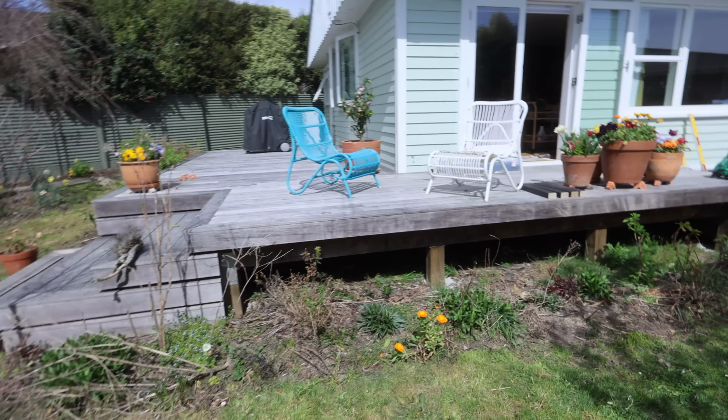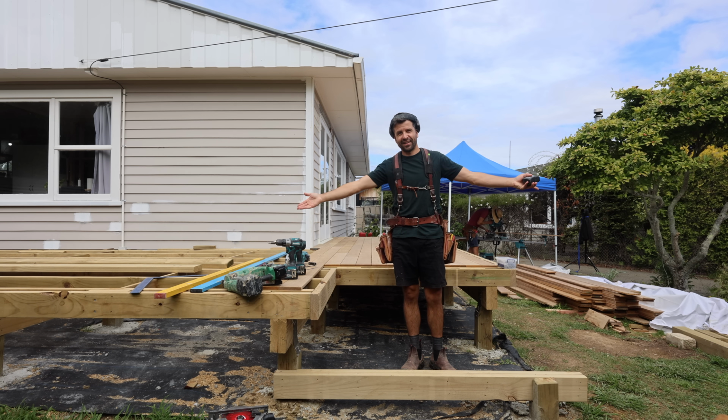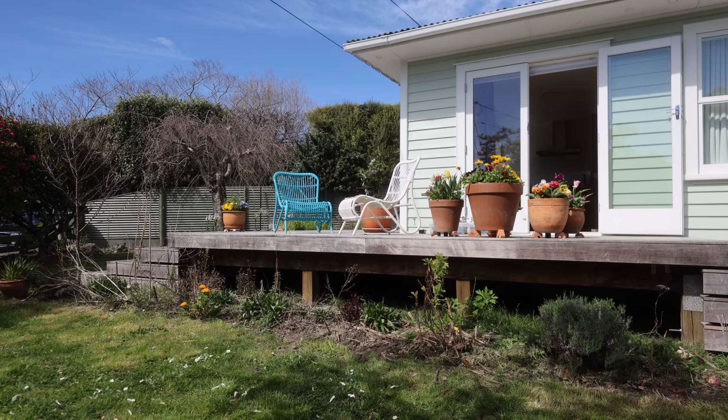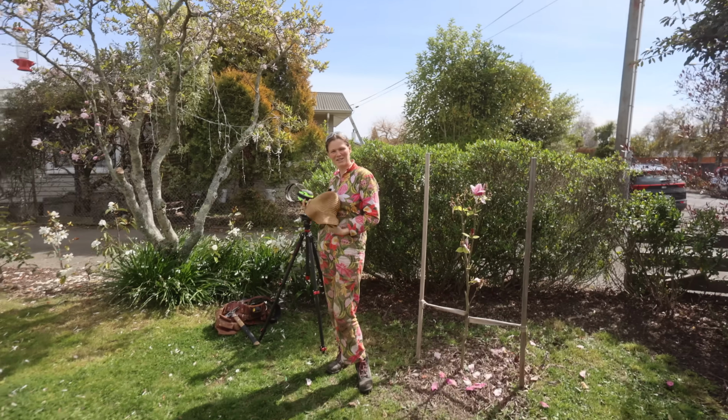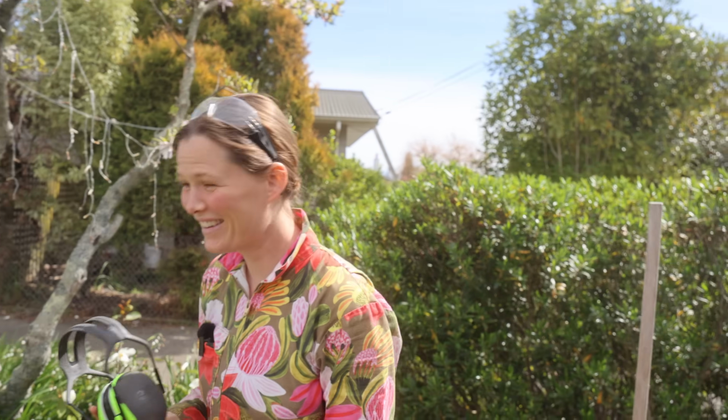This is what we're closing in. We built this deck a couple of years ago now, and we never closed in the side. We weren't quite sure what we wanted to do, and now Jess wants to plant. So it's becoming a pressing issue, isn't it? It's often when the job's not been done, we never close in this hole.